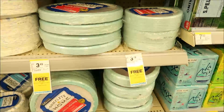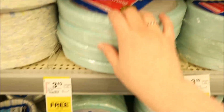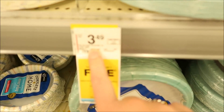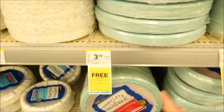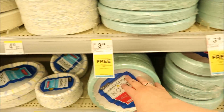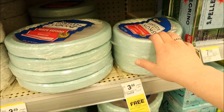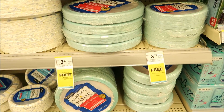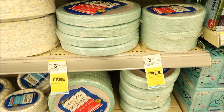Another deal that you guys can do without any coupons. Currently the Home Complete or the Nice brand paper plates are on sale for $3.49. They're buy one get one free. You guys can get the small plates, the bowls, the smaller plates, or the bigger plates. Pay $3.49. That comes out to be, I think, like $1.75 a piece if you guys want to go ahead and do that.